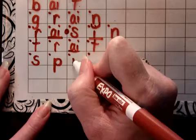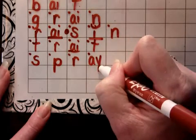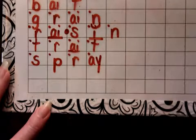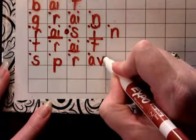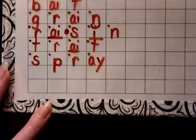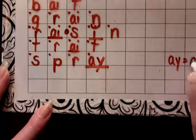Is the next sound. A is the last sound of the word, and this word is spelled A-Y. Please make sure that the point where the two lines come together touch and is sitting on the writing line, and the tail of this one goes under. Let me do that again. You come down, you make a V, and then you bring this line and go under the writing line. Spray. The vowel sound is the A-Y, and it says the A. So A-Y can say the long A sound.